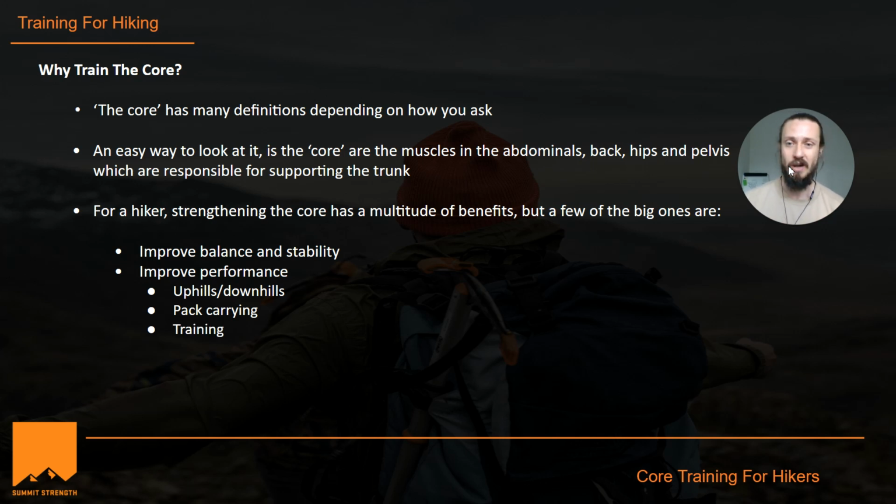And also for your training as well. As much as we're talking about specific hiking here, obviously training for hiking will help your hiking, and if we can improve our training, we'll improve our hiking. Having a stronger core can make a lot of our training a little bit more effective, whether it's our strength training, our cardio, whatever it may be.